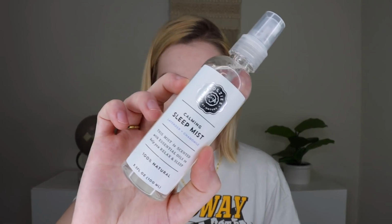All right, and then we have the free gift, and this is a pretty big free gift. This is from Woolsey's, and this is their Calming Sleep Mist in Lavender Chamomile. This does have essential oils. Be careful when you have pets with essential oils, like I always say.